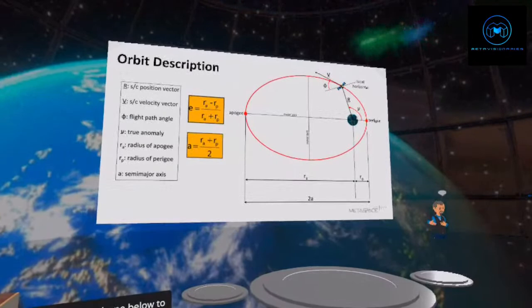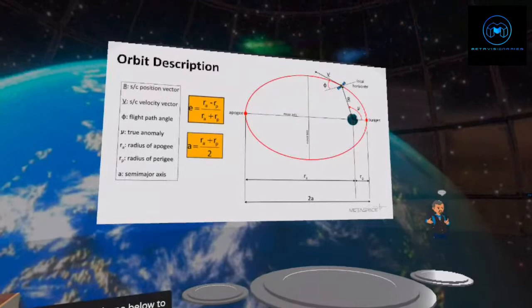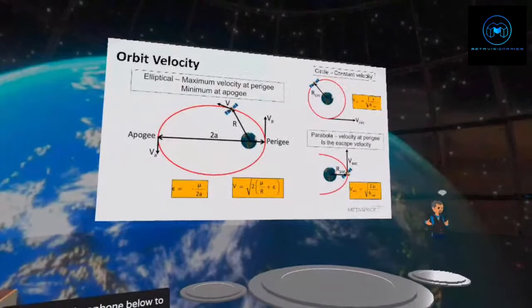And then, of course, if it's perfectly circular, the R's are all the same, and that's why E is 0. And now you have the area also of how much area is determined in these orbits. So you don't have to remember that, but that gives a little rigor as to how we create the ellipticity of an orbit. Also, orbit velocity.